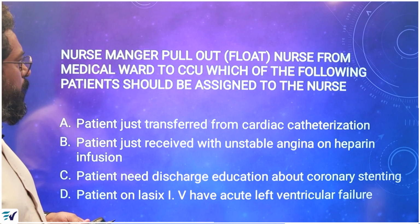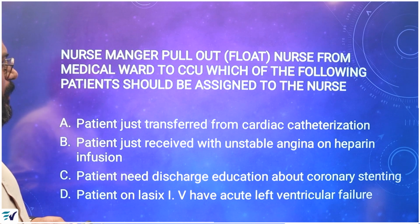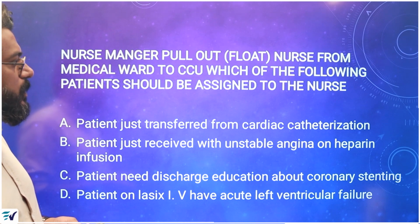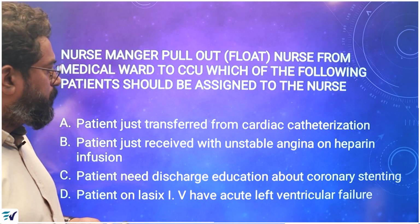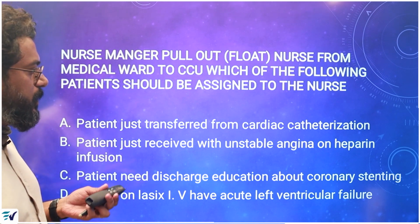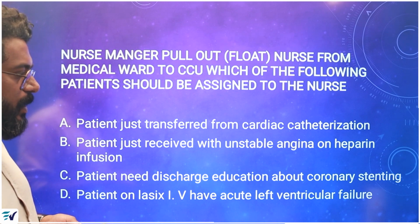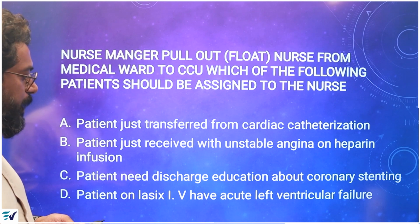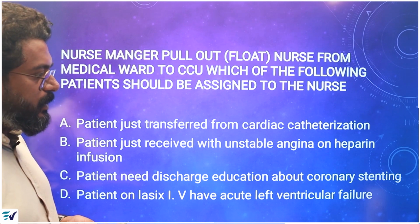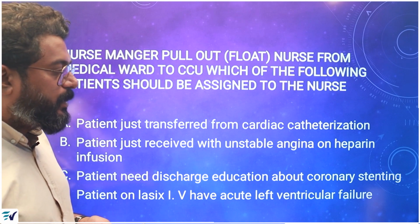Next question, the nurse manager pulls out or floats a nurse from the medical ward to the CCU. Which of the following patients should be assigned to the nurse? A. Patient just transferred from cardiac catheterization. B. Patient just received with unstable angina on heparin infusion. C. Patient needs discharge education about coronary stenting. And D. Patient on Lasix IV with acute left ventricular failure.